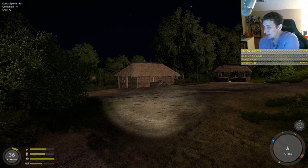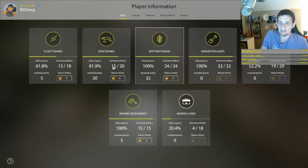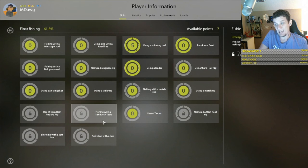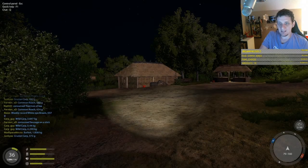I've got some personal goals. If I want to work on getting my float fishing even higher, to be able to try things like the carp hair sandwich bait at 80%, that's just a big deal, right? Bait fish float, I'm not as worried about that at this point. I don't know anything about using these soft lures or the lures. Those may be really good, but I'm nowhere near 100%, right? So that's kind of a distant dream. But getting to 70 and 80%, that's not that terrible.